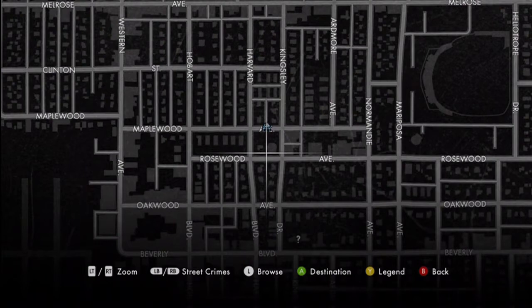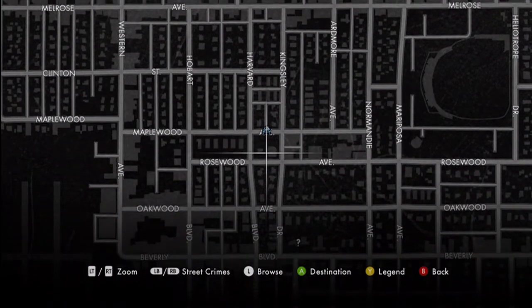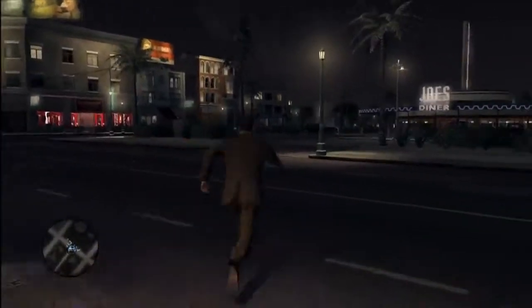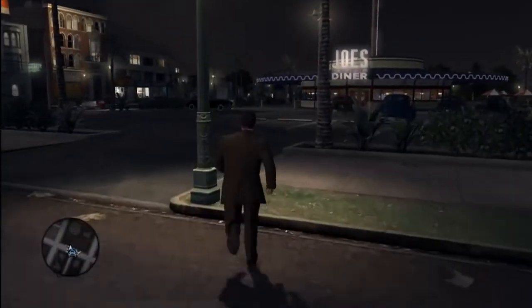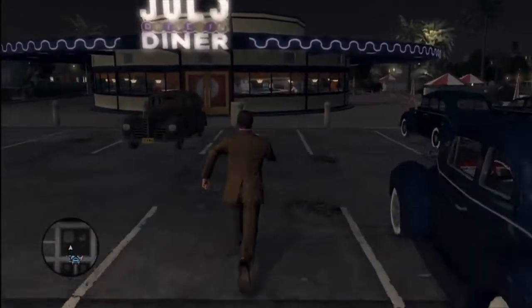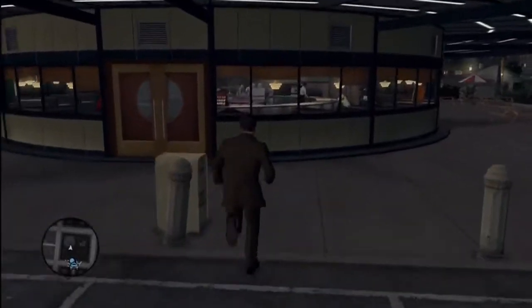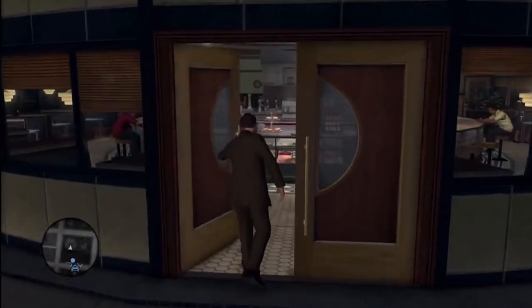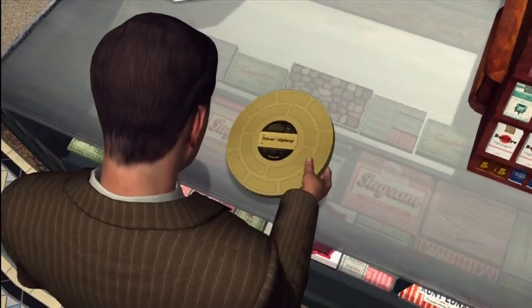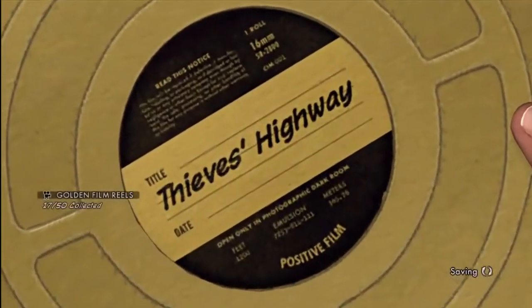Okay, along Maplewood Avenue, just south of it, about halfway along Maplewood Avenue, is Joe's Diner. It kind of stands out. It's like its own building on its block. And you're going to want to come inside the diner, and the film reel will be sitting right on the counter. Thieves Highway.